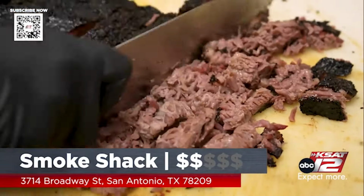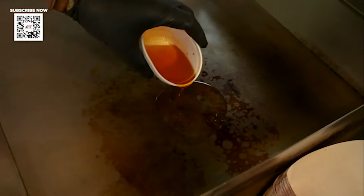Now that we've seen the brisket get trimmed, seasoned, smoked, come out and get chopped, it's time to check out these tacos that you're going to be serving at the UTSA versus Memphis football game on November 2nd. So what's the first thing you do to make the taco? Well, obviously you got to heat the tortillas up. No better way to heat tortillas up with a little brisket fat.